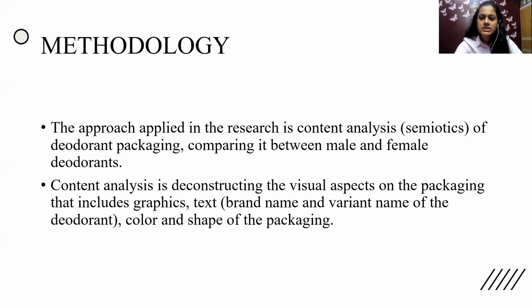What is content analysis when it comes to my research? Content analysis is reconstructing the visual aspects on the packaging. This includes graphics, text, color, and shape of the packaging. When we speak about why content analysis is relevant when it comes to deodorant packaging, any consumer, when he enters a supermarket store and scans through these entire shelves to pick up one product, there are many elements that they look out for and something that grabs the consumer's attention.